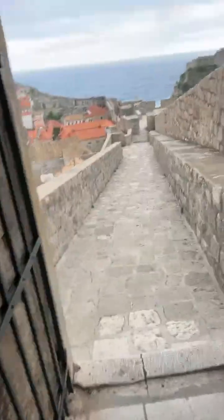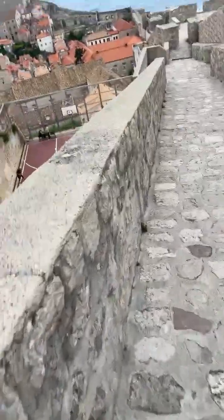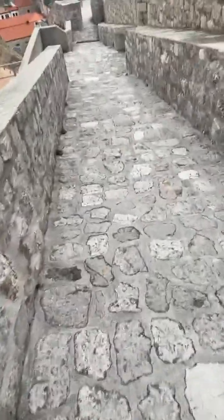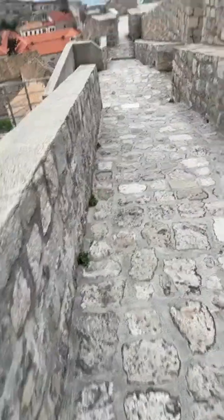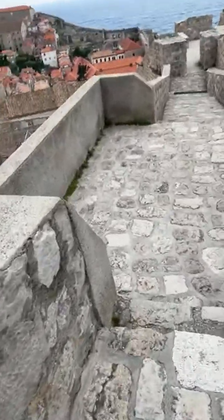So this next bit can be quite slippery, so you haven't really got any grip on this path, so please do not wear flip-flops on here as you walk down. This is very, very slippery. I've got trainers on, but again, walking steady, so just be very careful. You need very good walking shoes to come on the city walls. A lot of steps as well.